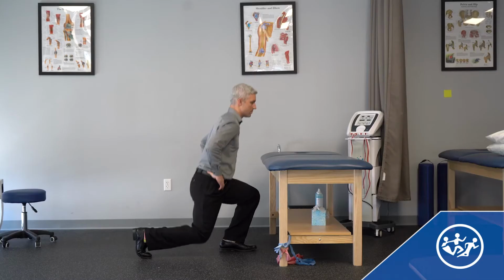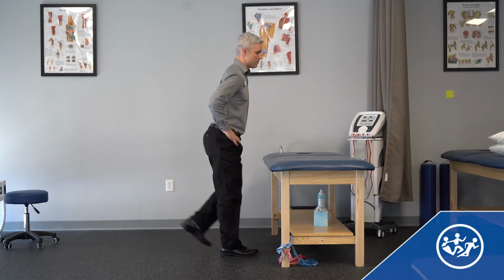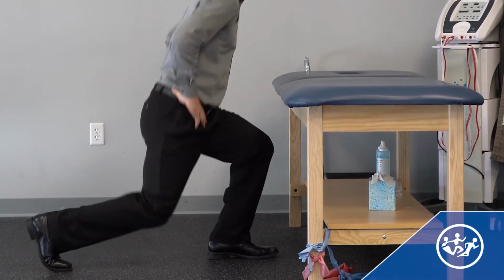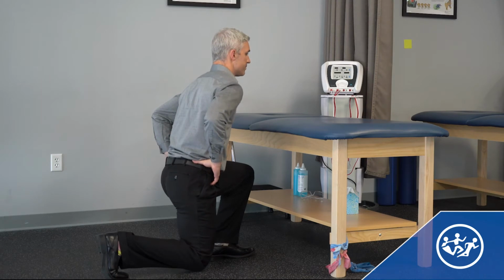The next exercise is another convenient one because you can actually keep your desk in front of you and use that as a little bit of a guide or even some help if you need a little bit of help with your balance as you do this. You'll stand with the desk in front of you. You're actually gonna take a step back, but really think of it more as getting that back foot out of the way because you want that front leg bearing most of the weight. Basically, you just keep your body as close to upright.